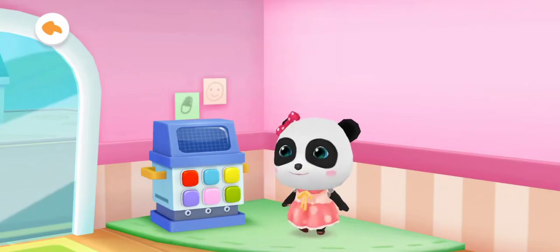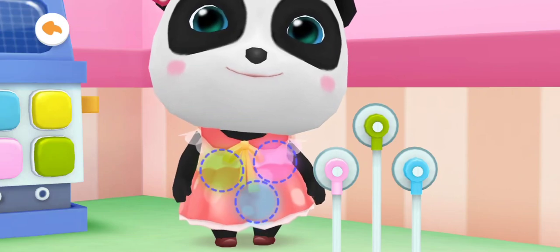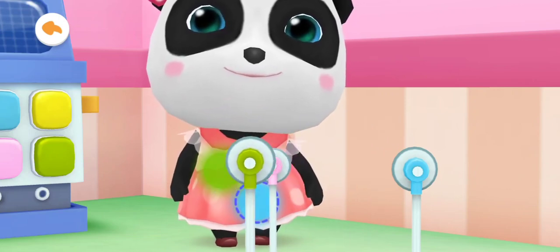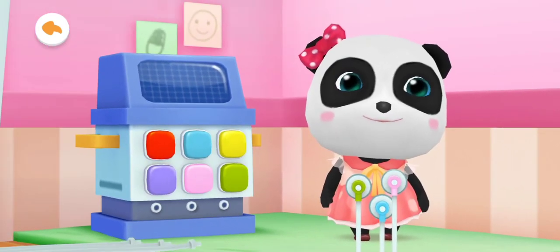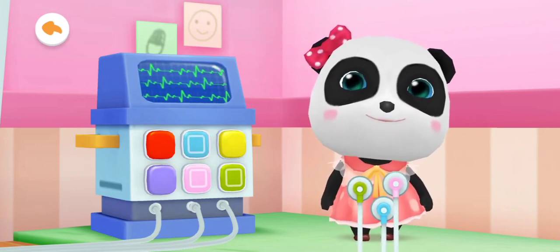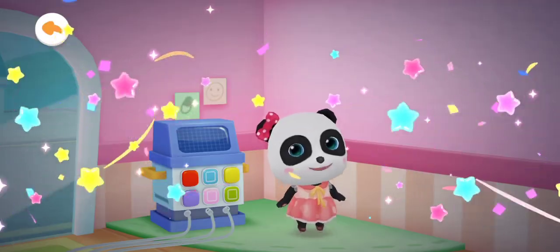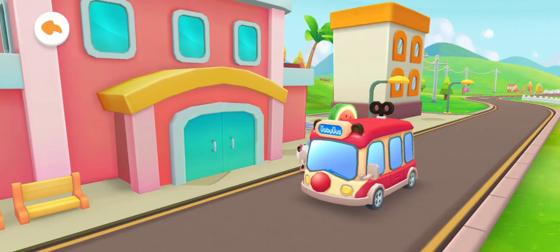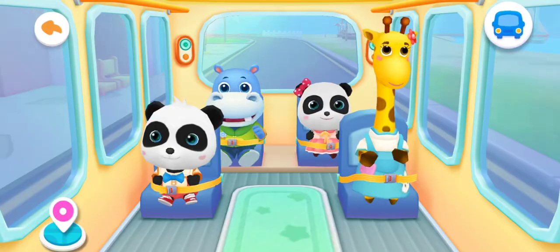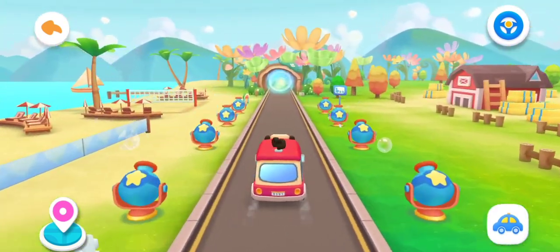Check the heart rate. Place them based on their colors. Yes, that's the right place. Tap the button to match the color. Yes, that's it! The check is finished. Your heart rate is normal. Thanks! The physical checkup is done. Let's go to kindergarten.